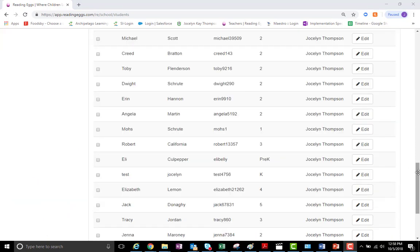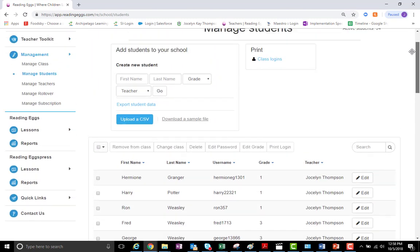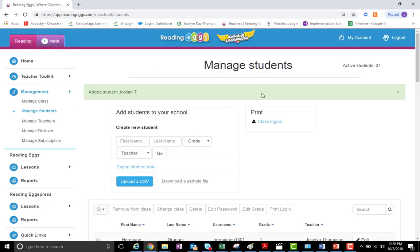Now, if you'd prefer, or you only have a handful of students to add, what you can do is come up to the top and you can add a student just like this. You can add them individually. You just put in their first name, their last name, their grade level, and you select their teacher, hit go. And that new student has been added.